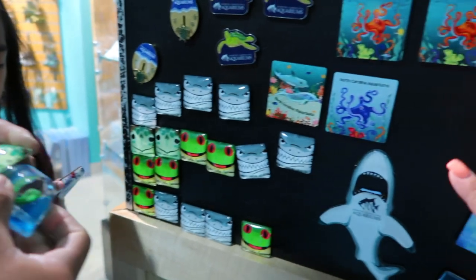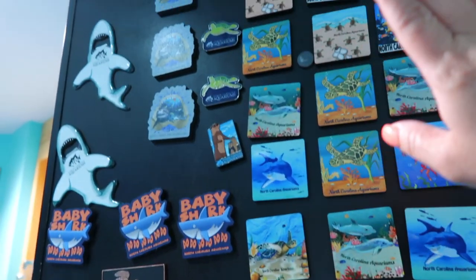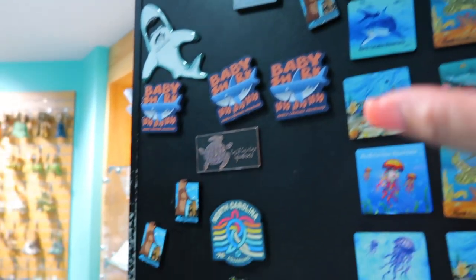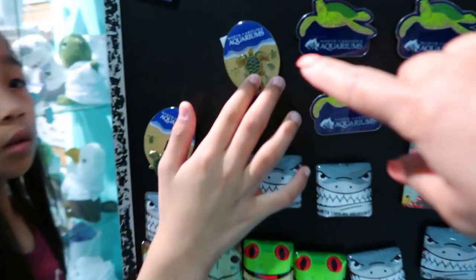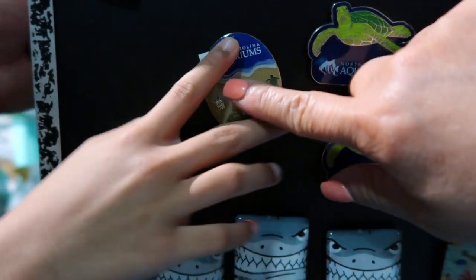It's pretty cheap. This is our signature where we go places and we buy a refrigerator magnet. So on our refrigerators, you see a whole bunch of magnets. You like that one? Oh yeah, because the baby turtle's moving to the ocean. Oh, that's baby cute.